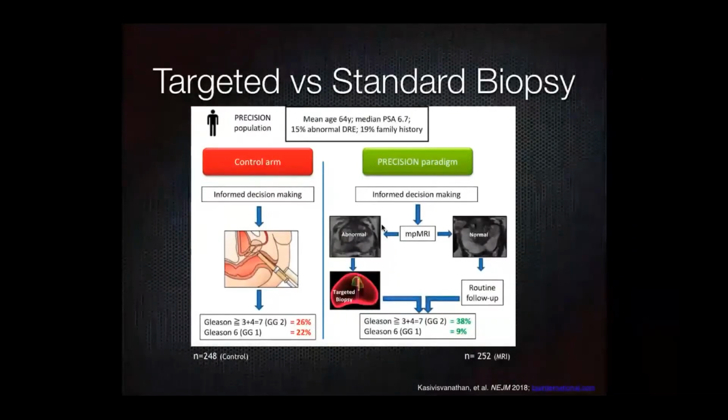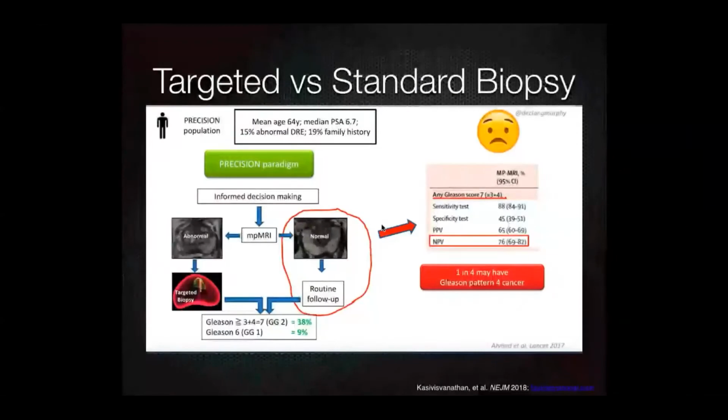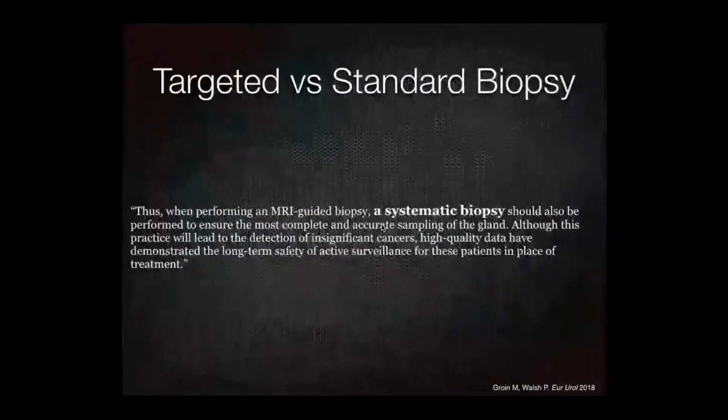And what they found, and this was about 250 men in each arm, was that in the men who underwent the MRI pathway, more clinically significant prostate cancer of Gleason 7 or higher was found in the MRI arm, with a lower number of men with a clinically insignificant cancer, which is very important with what we're trying to do. However, in the previous trials, they found that the negative predictive value for this was about 76%. So could you potentially miss a small number of men who have a cancer that you don't want to miss? The way to bypass this is you could include a standard biopsy when you do the MRI targeting, and that's what we do in our clinic.